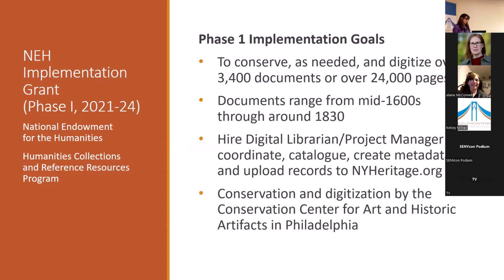With the successful planning grant behind us, we went for a 3-year grant to conserve as needed and digitize over 3,400 documents, totaling over 24,000 pages. We focused this project on the earliest documents starting in the mid-1600s through around 1830. Again, our application was successful, and we were able to hire Donna as our digital librarian and project manager.